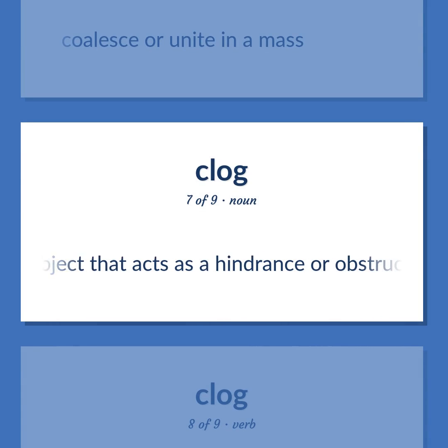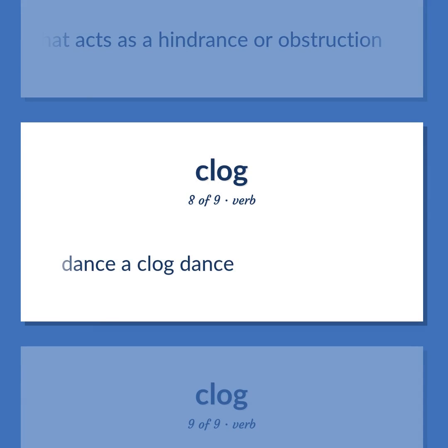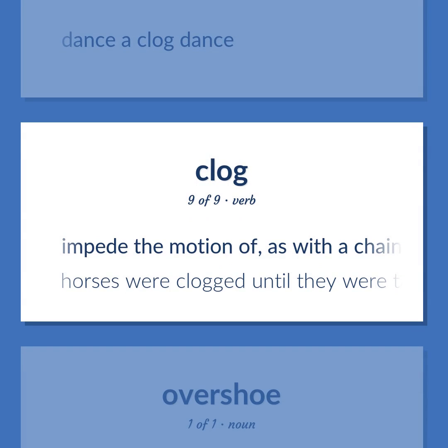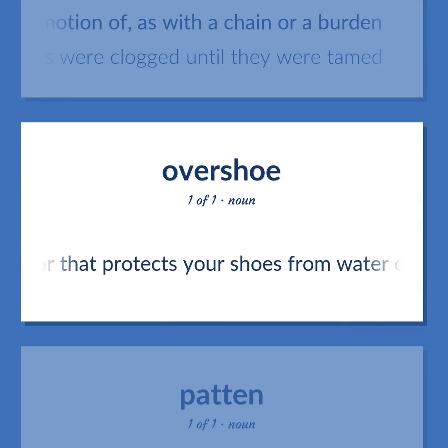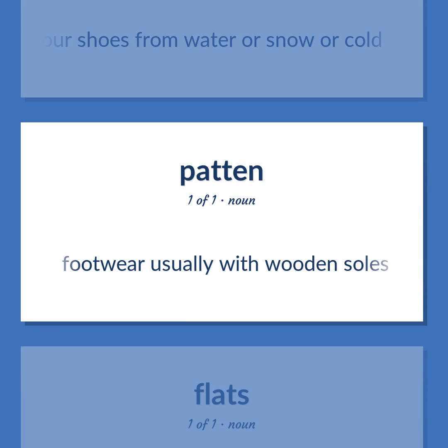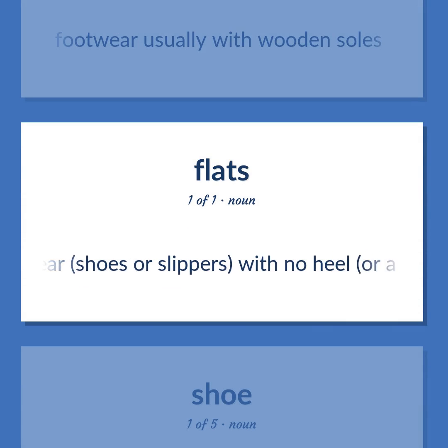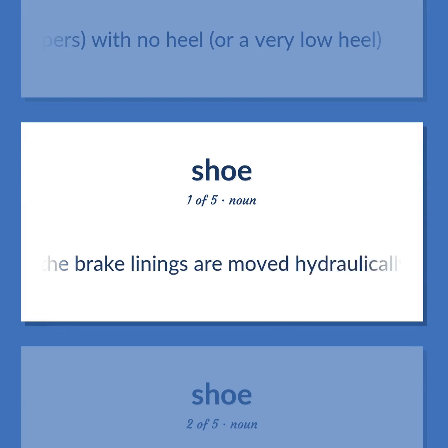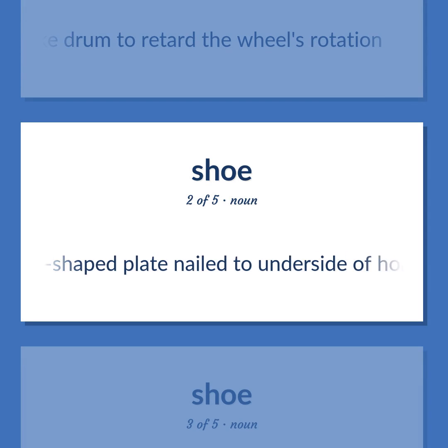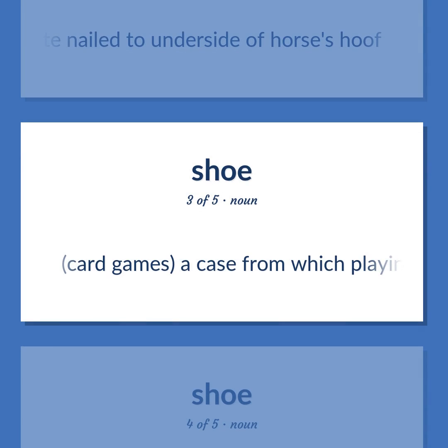Any object that acts as a hindrance or obstruction. Dance a clog dance. Impede the motion of, as with a chain or a burden. Horses were clogged until they were tamed. Footwear that protects your shoes from water or snow or cold. Footwear usually with wooden soles. Footwear, shoes or slippers, with no heel, or a very low heel. A restraint provided when the brake linings are moved hydraulically against the brake drum to retard the wheel's rotation. U-shaped plate nailed to underside of horse's hoof. Card games, a case from which playing cards are dealt one at a time.